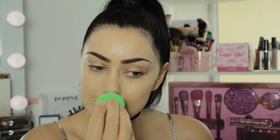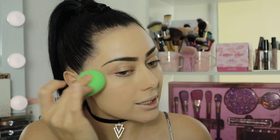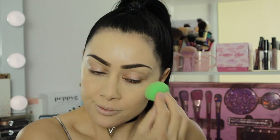But yeah, I'm going to start bouncing this over my skin just to get everything blended in and make my foundation look seamless. I'm actually really happy with that. I think the color is okay.